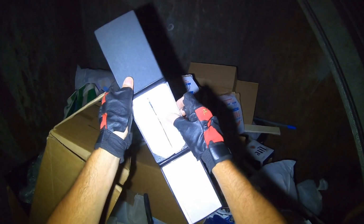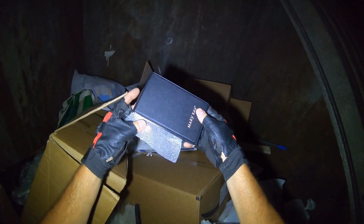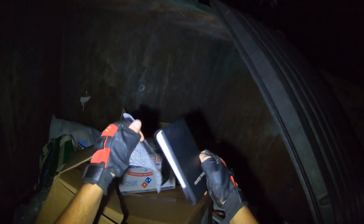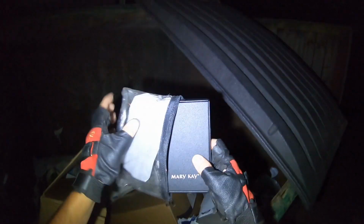Brand new Mary Kay dealie. I don't know if someone wants that at the retail store or not. It's like a portable thingamajig. I guess we'll find out. It's brand new, so we'll put it back in here.